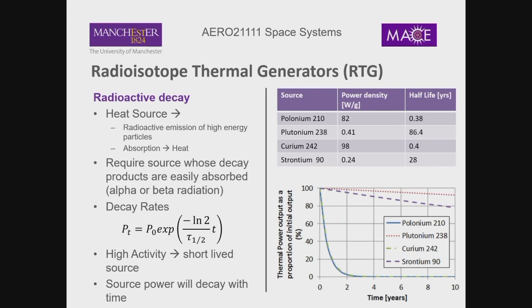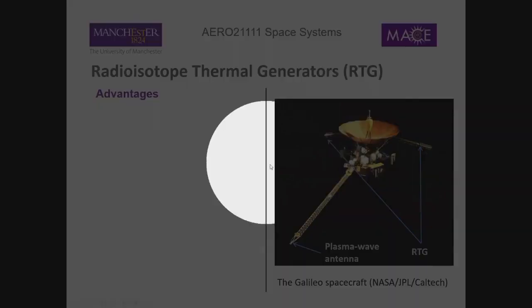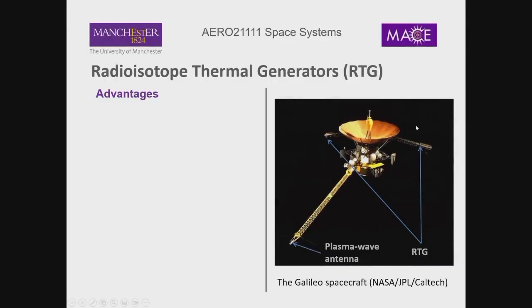Okay, so some of the advantages of RTGs, and this is the Galileo spacecraft. Does anyone know where Galileo went? Not the person, but the spacecraft. I know there is a new Galileo constellation, which is the European GPS network. But does anyone know where the Galileo spacecraft went? No? Okay. The spacecraft, in the 80s and 90s, was doing some observations around Jupiter. So you can see they've chosen Jupiter, so they haven't used solar arrays because they're a bit too far away from the sun.